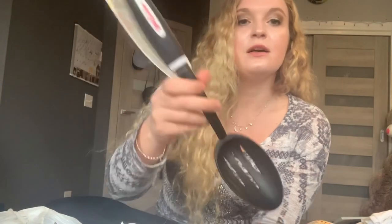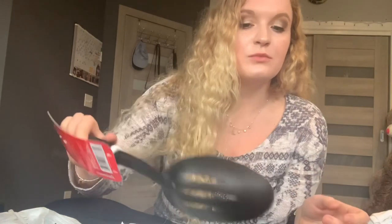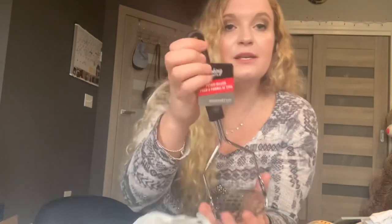And then a slotted spoon. This will be good if you're taking out ground meat or something and you want to get the juices out or whatever. I don't know. It's gonna be used. And then this cake server. I thought this thing is so cute. Get a little slice of cake. Delicious. And a potato masher.